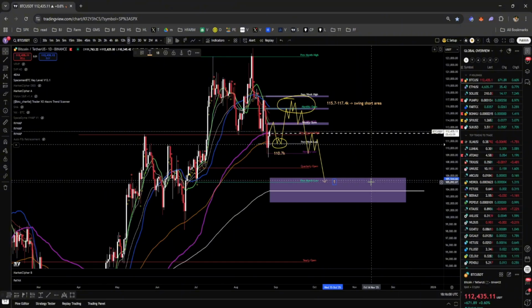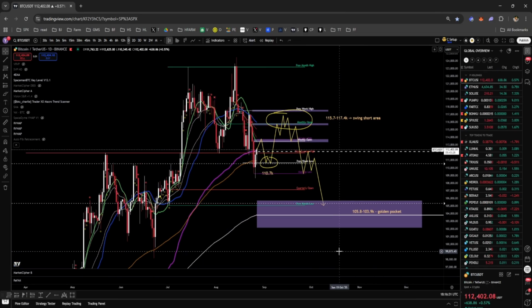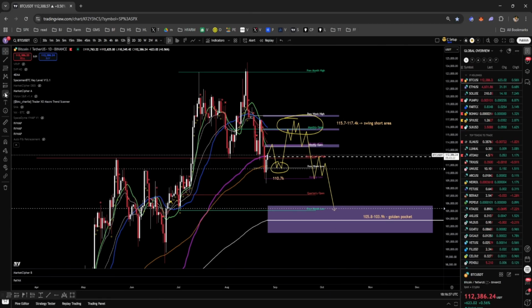so about 105 to 103.9k, and obviously any wicks below it, that's a golden pocket. It's not the actual golden pocket, but that's the one. I think it's a great area to start buying. Unless the structure we're seeing right now changes, I think that we are going to see that in the next 2 weeks, and this is your golden buying opportunity.